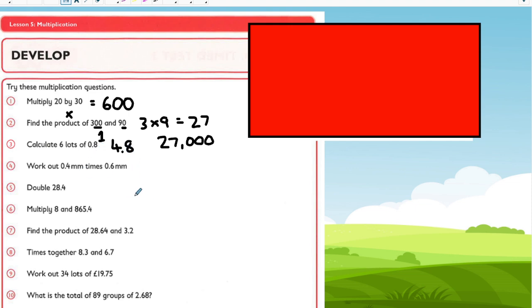And you will find with a lot of these multiplication questions, you can just remove the decimal point and then add it back in later on. 0.4 times 0.6. So if you were working out, for example, I don't know, the area of something. So again, we're going to do 4 times 6, of course, is 24. But we're going to need to add in the decimal point. I'm going to put 0 as a placeholder. So it's 0.24 millimetres. And of course, if it was the area, we would add in the squared sign as well.